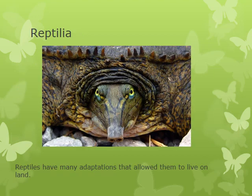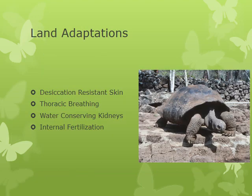Then there's reptiles. They have lots and lots of adaptations that help them live on land. Remember, we were going from amphibians that are still linked to the water to reptiles that are fully land-bound. What they've got going for them is desiccation-resistant skin, thoracic breathing, so muscle-based breathing, kidneys that conserve water, and internal fertilization.